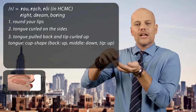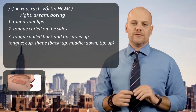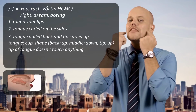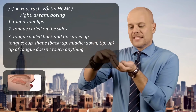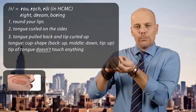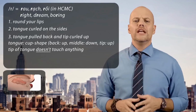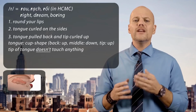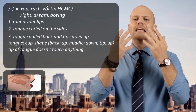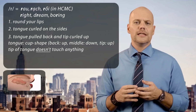The tip of your tongue can get quite near to the roof of your mouth, but it should not touch it. You might feel that the back of your tongue is touching the upper teeth. This is okay, but the tip of your tongue will not touch anything. When you pull your tongue back first, it may feel somewhat uncomfortable if you're doing it right, because it feels as if you were trying to swallow your tongue, and you might have a little gagging reflex as the back of your tongue moves closer to your throat.